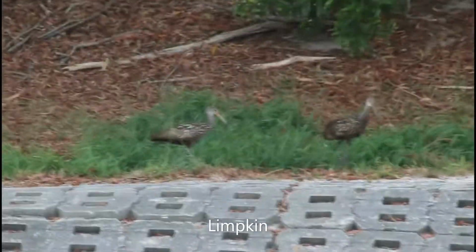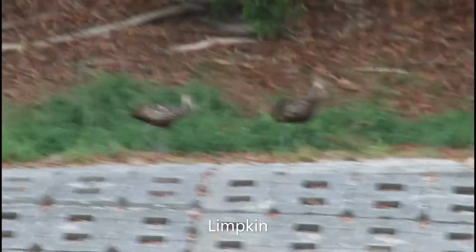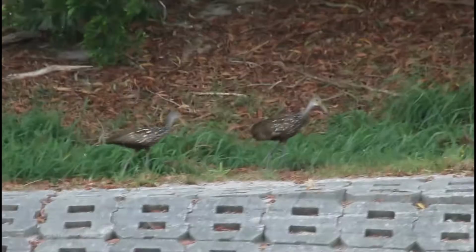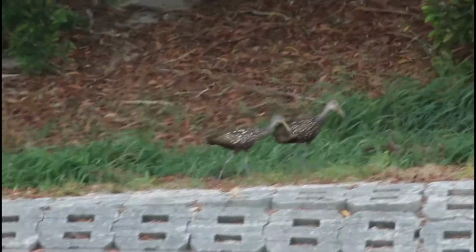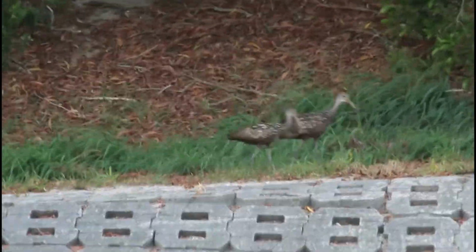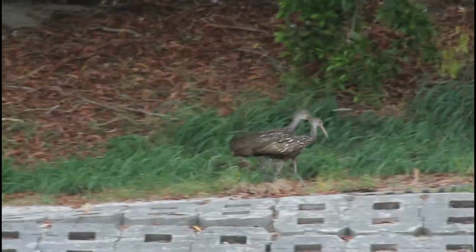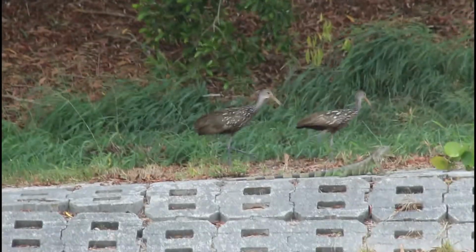Speaking of sounds, this pair of limpkins right here is calling and making not only one of the most iconic, but one of the loudest and some may say the most annoying bird calls in Florida. Limpkins are such an interesting bird because they don't really look like anything else, but their closest relatives are the rails and cranes. They mainly only eat mollusks like apple snails and clams.